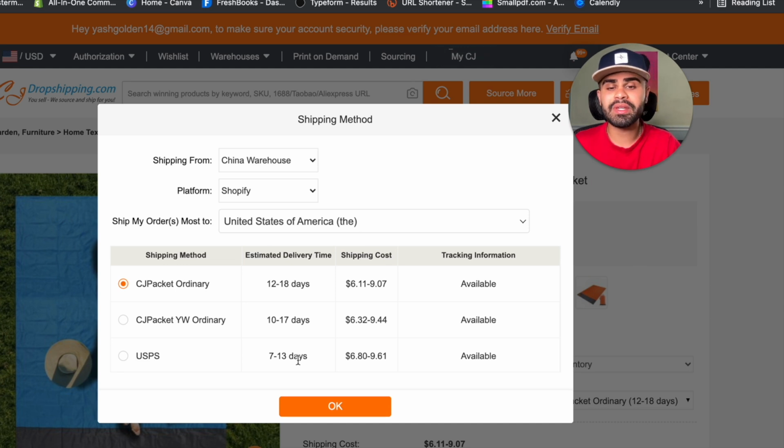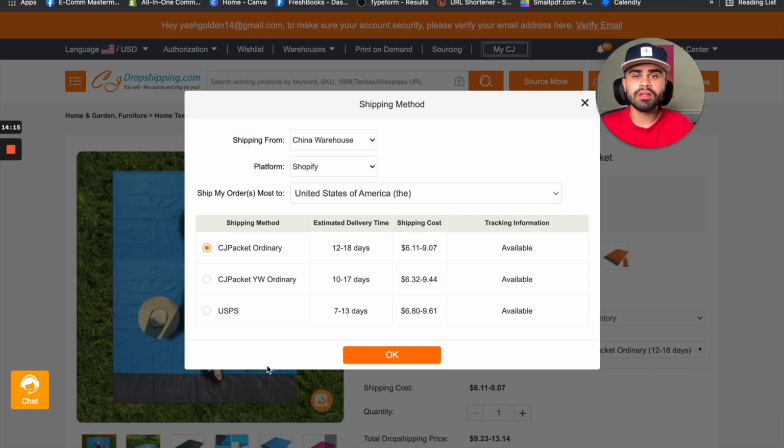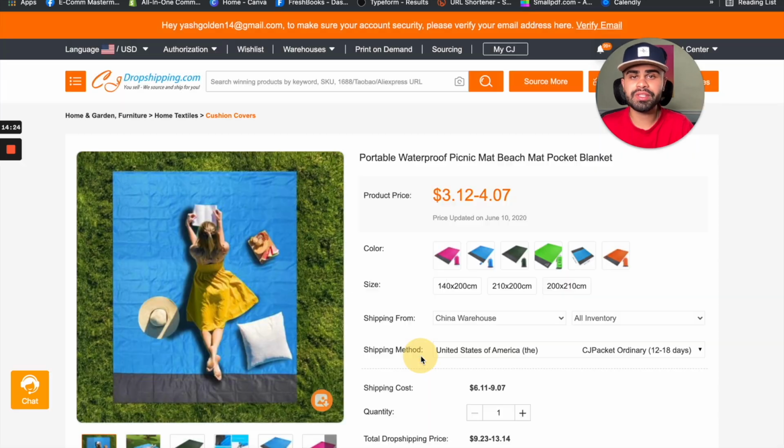If you ask me, the bottom 2 are completely fine. 10 to 17 days and 7 to 13 days. That's right between the 1 or 2 week time frame you want to aim for in terms of getting the product to the actual customer. So let's just click on the CJ Packet YW Ordinary. That's $6.32 to $9.44 when it comes to the shipping cost.